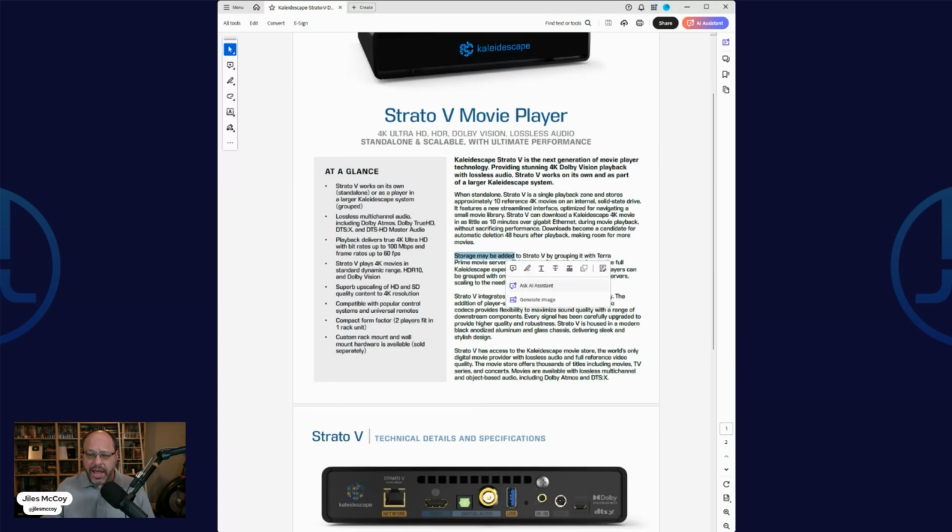Okay, so you can add storage by grouping it with Terra Prime movie servers, and it should group with any of the other stuff too, Strato S or all those as well. And I plan to test that when I get my hands on one of these, because I have a Strato S that I use on the daily.